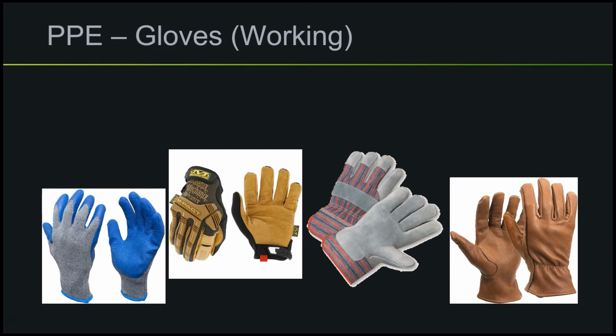These are okay to wear, but it's strongly recommended you do not wear these during welding operations. For one, they're just not thick enough, and two, you take the gloves on the left-hand side, there's actually a synthetic layer on the palms. It helps your grip, but that stuff will actually melt when you go to weld, and we really don't want anything melting and sticking to our skin, so we need to avoid that.